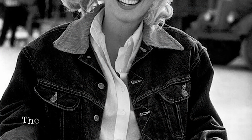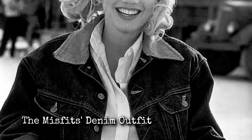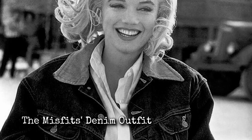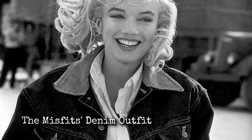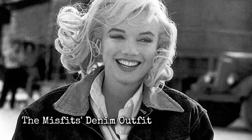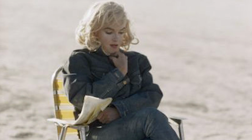And the next look is the Misfits denim outfit. Marilyn Monroe was known as one of the first women and Hollywood stars to show jeans, namely the pair of Levi's in the film The Misfits. And this was in 1961. And this look is still appealing to a broad audience today.